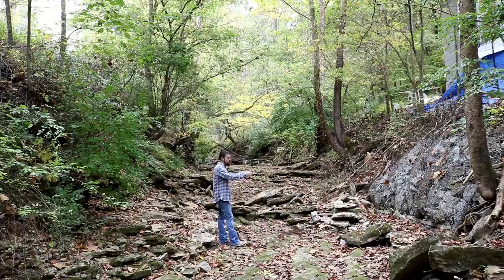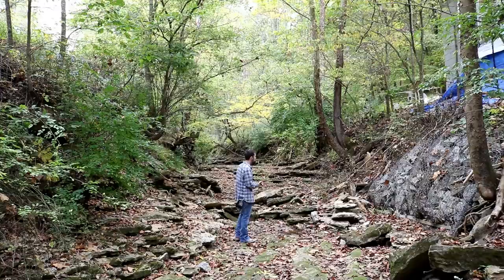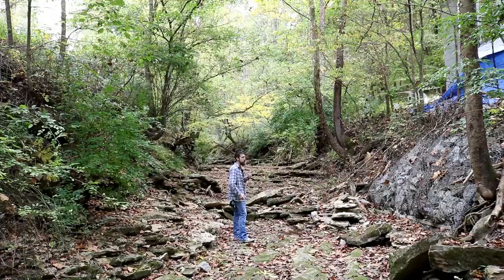I haven't talked about it a lot, but it's been holding up really well. We've had several good heavy flow events through here. Actually, we had one that was the biggest that my neighbor had ever seen and I had ever seen since I lived here. And it held up against that, so that gives me hope that it has a good chance of holding up.